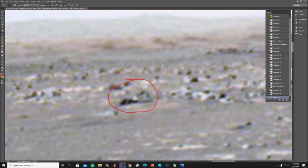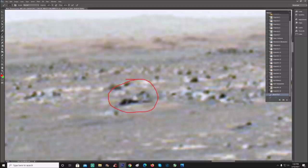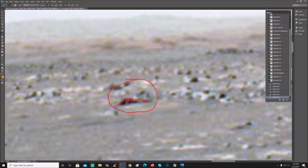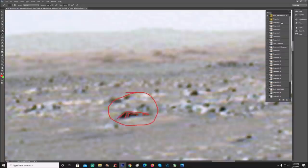Again, we've got this weird object right here. It's going up like this. Kind of looks a little bent there. But anyway, you can see this piece coming straight down underneath here. And again, it looks like it's kind of bent up, like it's been broken apart or buried in this. But whatever that is, okay?